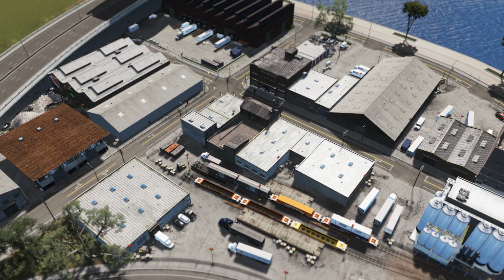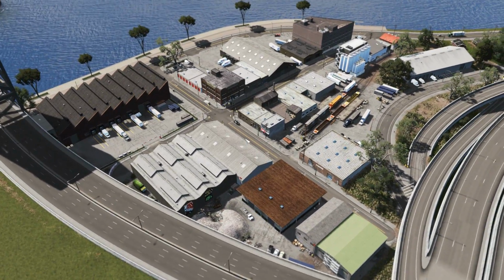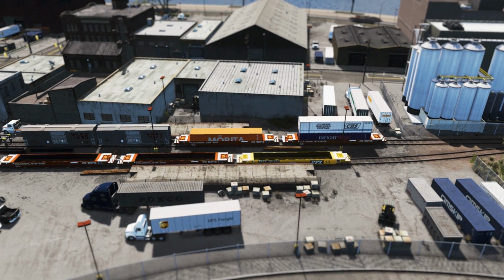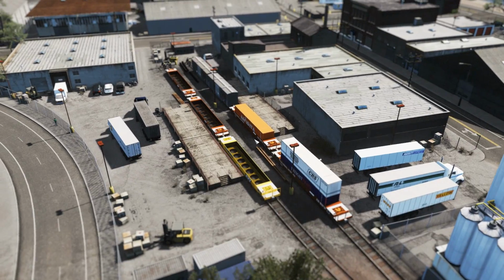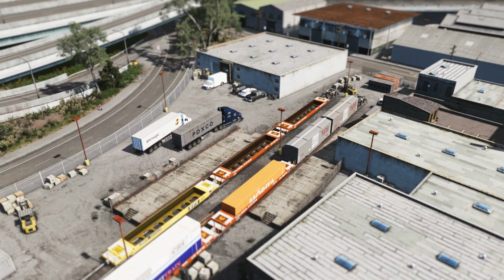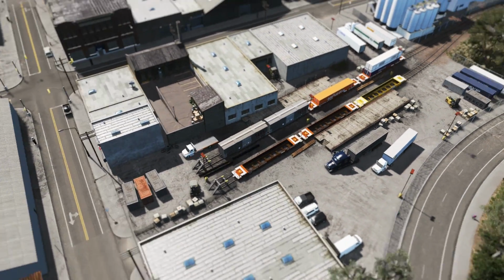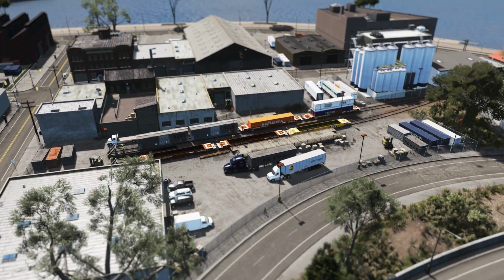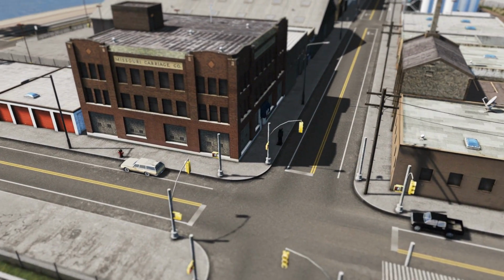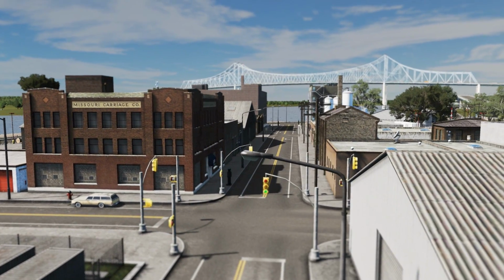So this is, I guess, the industrial area, and this is how it looks from above. We have some of these trains standing here, and I'm not going to run my game because it's going to be super laggy then, and it's already pretty bad with the FPS. So this is the train area where these train wagons stand, and some trucks and things like that. I really like how this looks, and I'm pretty happy with how it turned out. And this is an intersection over here with some traffic lights, and you can see the bridge there in the background.